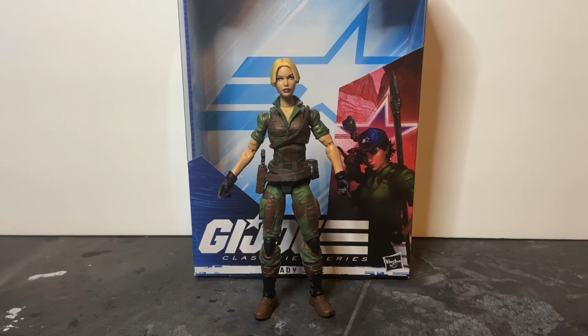I wanted an action figure that looked realistic, that was similar to what we see female members of the Special Operations Unit wearing in the real world. So I started looking for reference photos of female Special Operations members in the Civil Affairs units and psychological warfare, things like that, as well as looking at reference photos of female law enforcement agents.